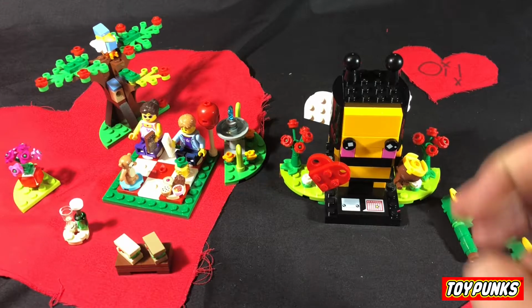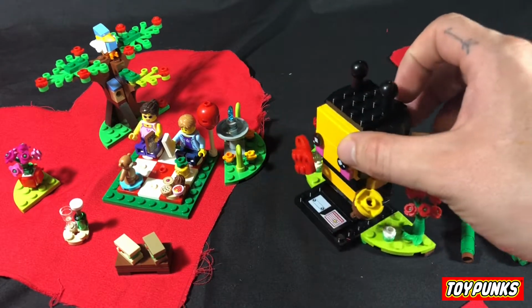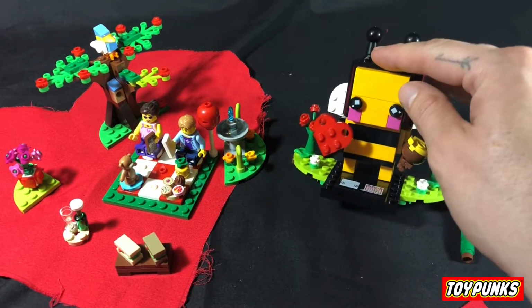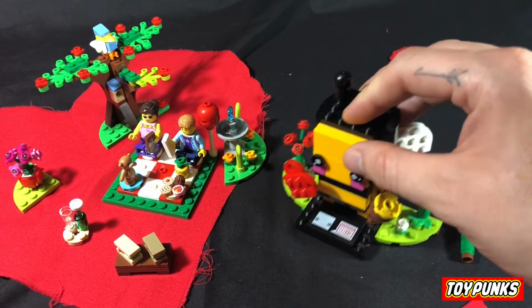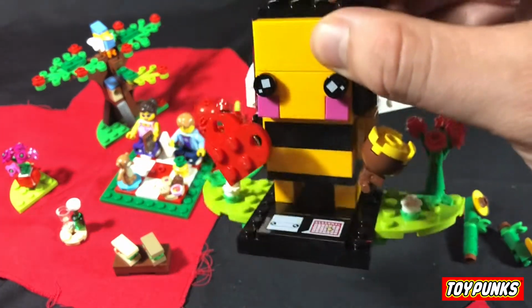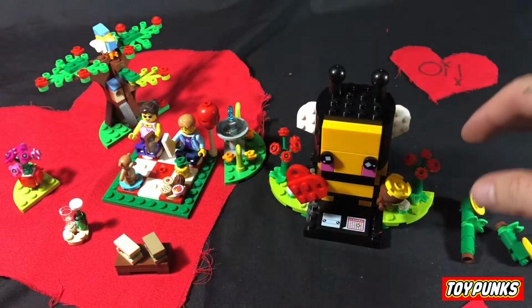And then we have the brickhead over here. And I know they've been doing a lot with these brickheads, and it's a nice looking brickhead. It does look good. Very bright colors. I think it looks great. I'm not going to knock it. I like that tile for the stand there. I think it looks cool.